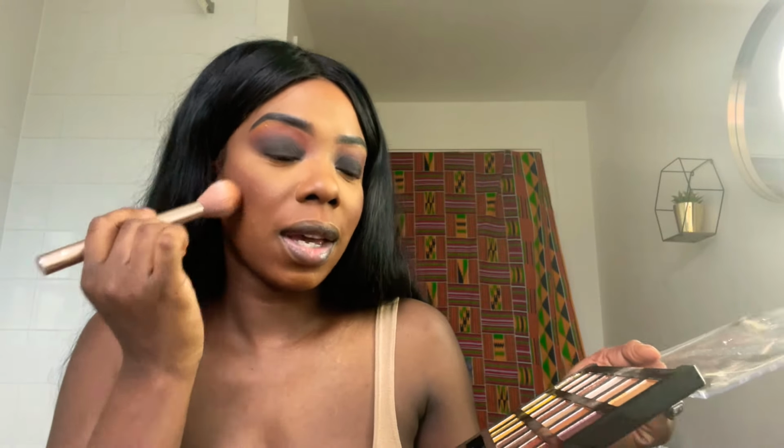I just use a brown shadow. I'm gonna take Brown Sugar from my Pro Cosmetics and I'm gonna use that to contour. Oh my gosh. Yes, yes, yes. The shadows are just so pigmented, so you don't even need to use much. A little goes a long, long way.